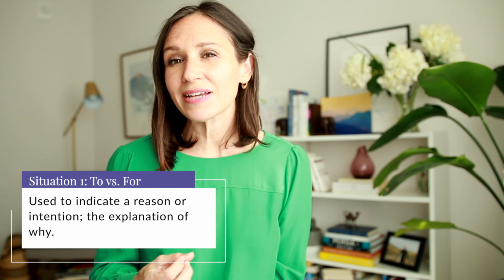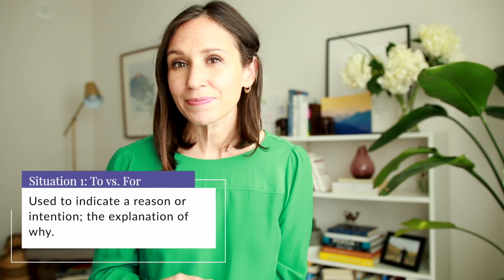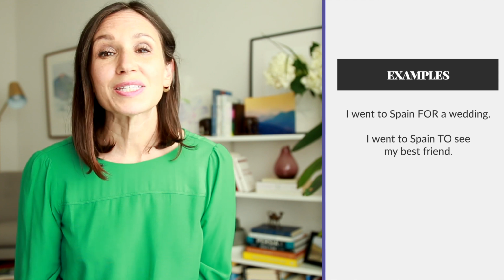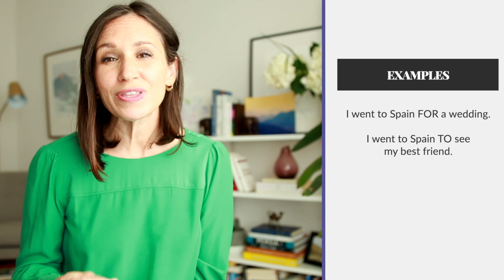The first situation we're going to look at today is when to or for can be used to talk about our reason or our intention for doing something. They give us the explanation of why. Let me give you 2 sentences as an example. I went to Spain for a wedding. I went to Spain to see my best friend. In both of those sentences, the for a wedding or to see my best friend explain why I went to Spain. They give you the intention or the reason for going.